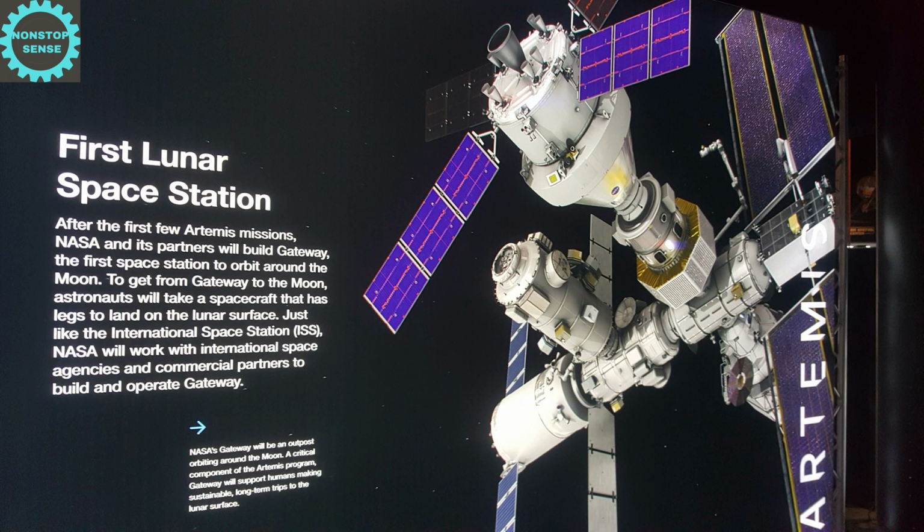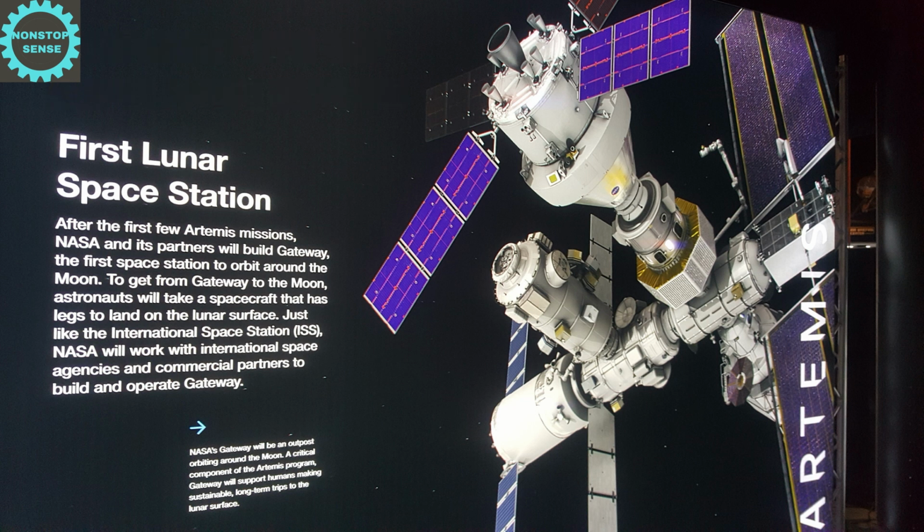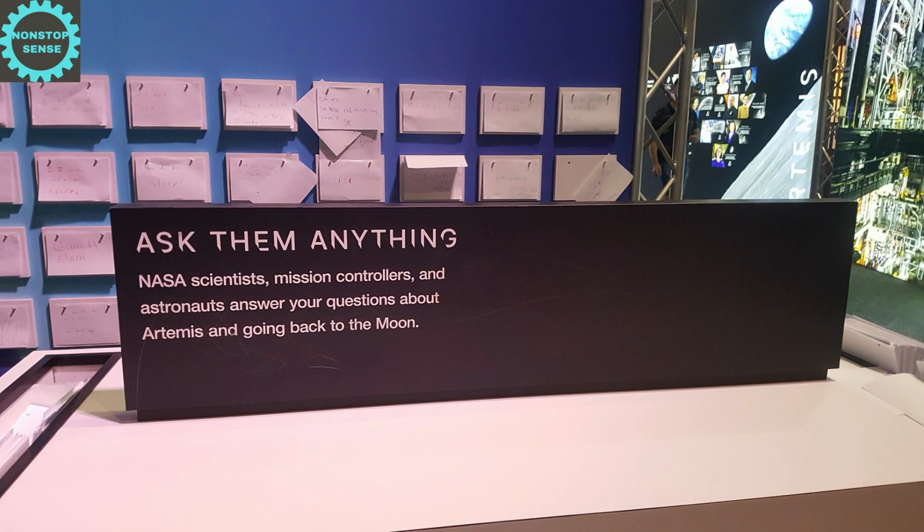After the first few successful ARTEMIS missions, NASA and its partners will build something called Gateway. It will be the first space station to orbit around the moon, just as the ISS orbits around the Earth today. There's an Ask Me Anything counter over here. NASA scientists, mission controllers, and astronauts will answer our questions about ARTEMIS and going back to the moon.